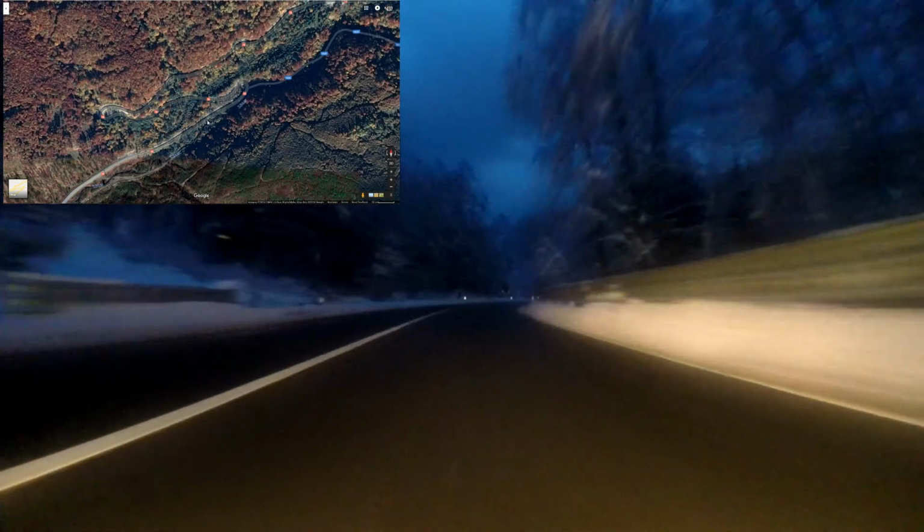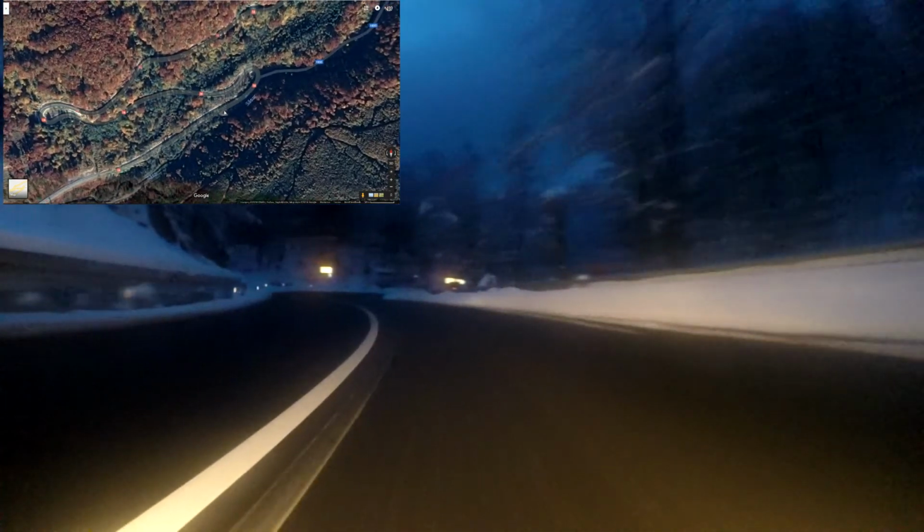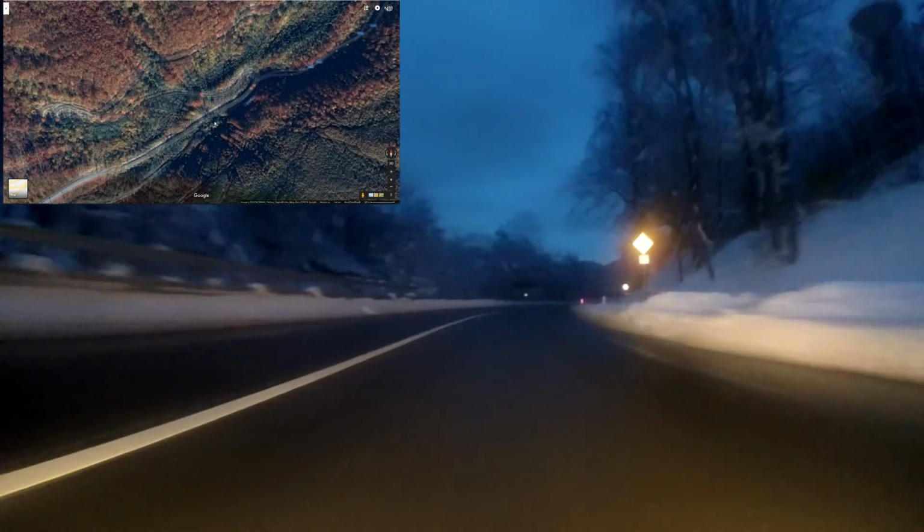And here comes the last right-hand turn and the intersection to Mogoșa, and I consider this pretty much the end of Pasul Gutâi. So one last downshift into second gear, accelerate hard out of the corner, and this is it.